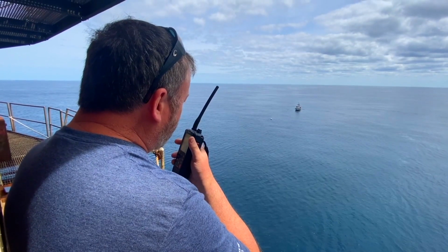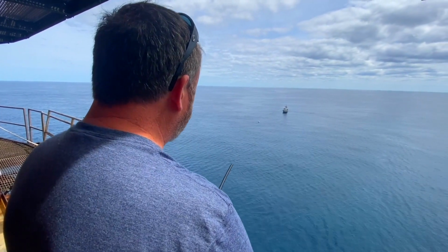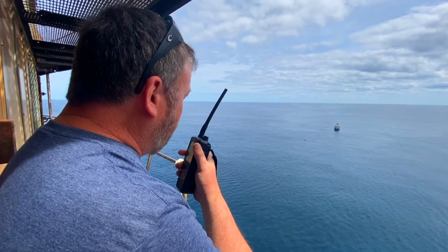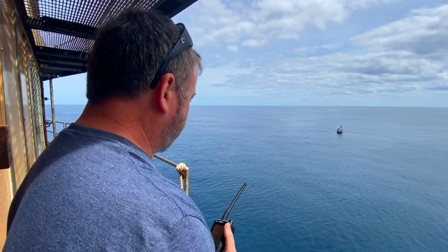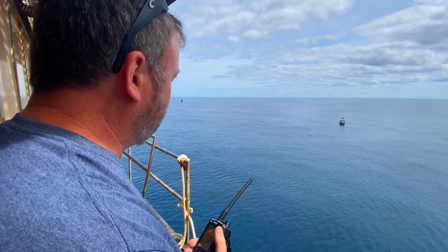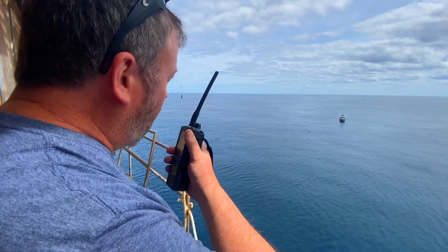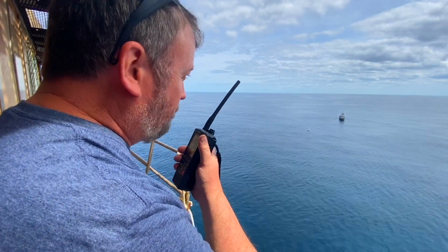Frying Pan Tower, that's Coast Guard vessel off the Frying Pan Tower. Good, Captain. Anything we can help you guys with today? No, sir. We just made a run out here on a nice day. Take a look. We'll be headed out. Well, we're about to serve lunch here in 15 minutes. You got some crew that want to come eat lunch?